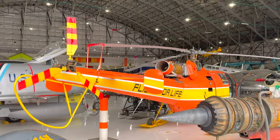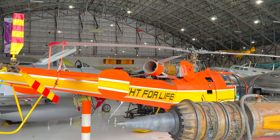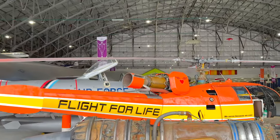This is the St. Anthony's Flight for Life Alouette 3 helicopter. It was used by Flight for Life from 1972 to 1992 and could carry a pilot, 2 flight nurses, and 2 patients.